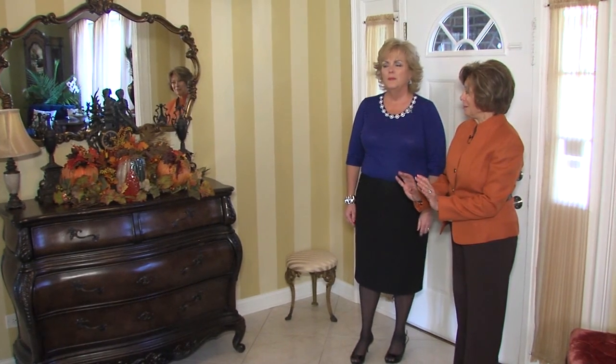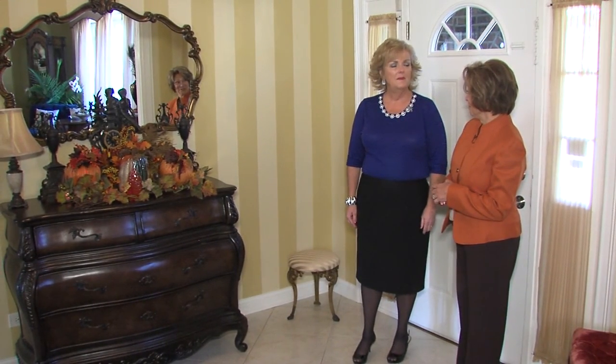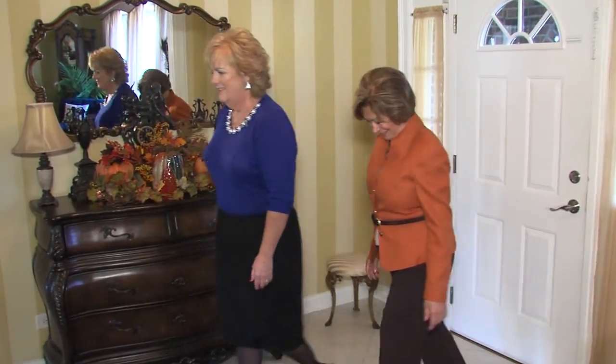Now, this is the foyer. The next step is the kitchen. Yes. Why don't we go in there? I think we should. Yes. I think we should.